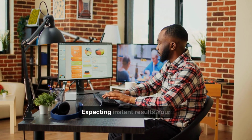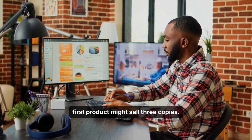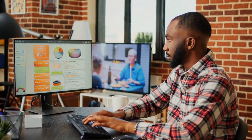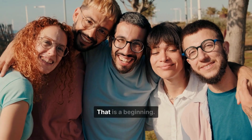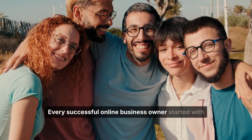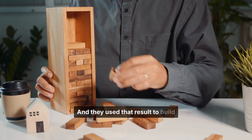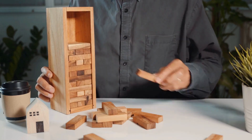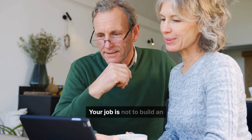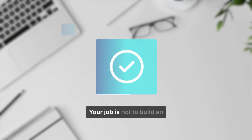Mistake 4, expecting instant results. Your first product might sell 3 copies, or 10, or 1. That is not failure. That is a beginning. Every successful online business owner started with a small result, and they used that result to build the next one. Your job is not to build an entire business today. Your job is to build one simple product today.